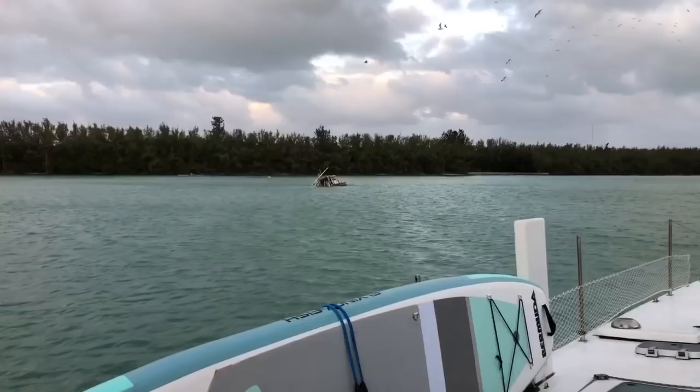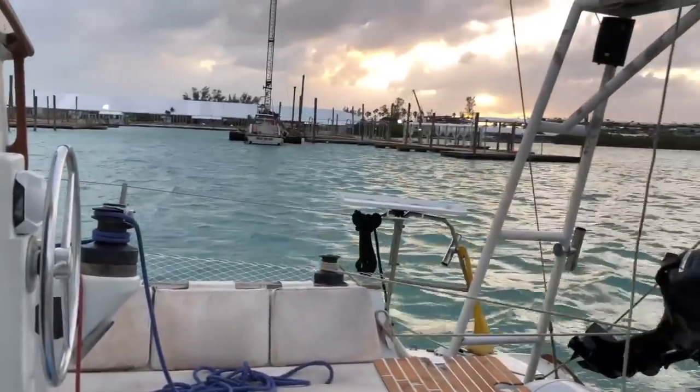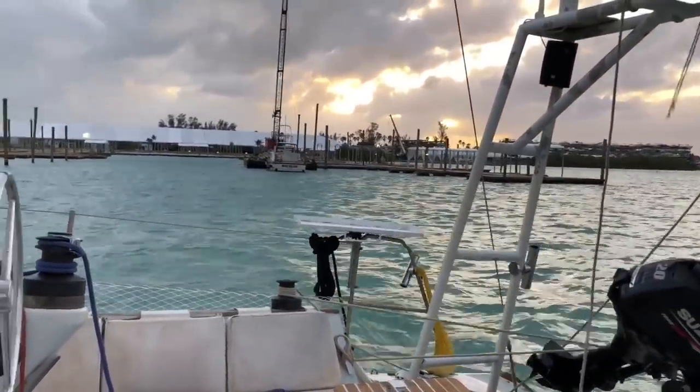We're here, we have Miami in the background, and we're heading to the Marine Stadium where we anchored last time we were here. Hopefully we're super protected in here. I don't even know if we're gonna be allowed to anchor in here. So they're setting up for the Miami Boat Show here, happening shortly.